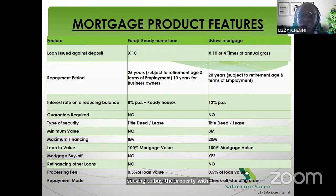Processing fee has been reduced, a very, very good offer to all our members, 0.5% loan value. This is the cheapest percentage ever. I believe this is something that we are enjoying and it's something that we need to be proud of, to be part of Safaricom SACCO. Mode of payment open to all our members. If you're on check-off, we will take up the check-off mode of payment. If you're not on check-off, we will do the standing order or the direct debit order.